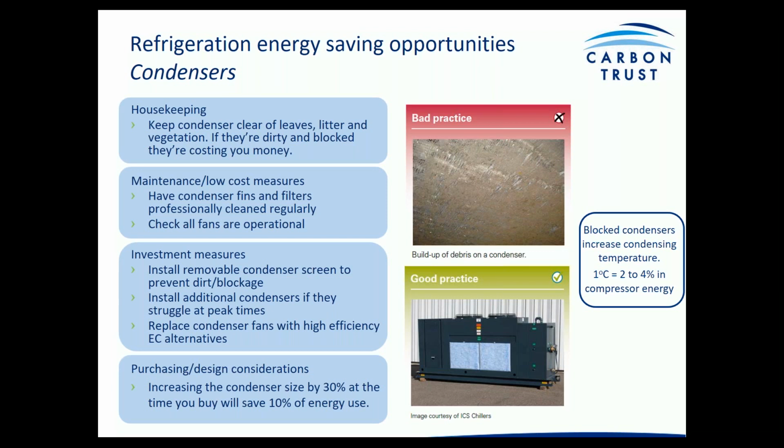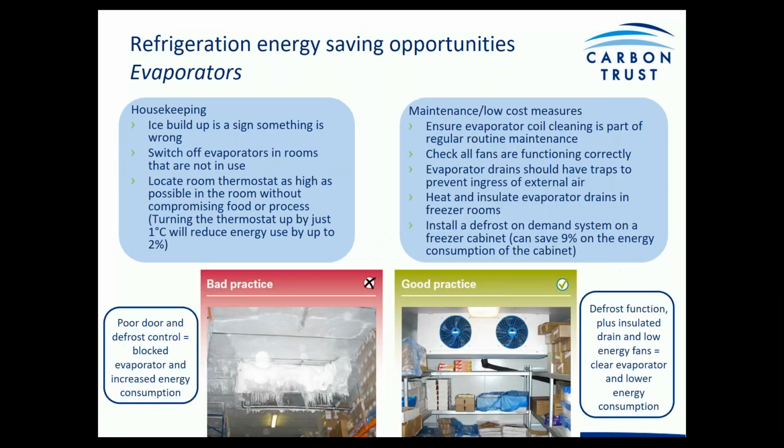So moving on to evaporators. These are collecting heat. Even in very cold environments, there's heat there to collect. So make it as easy as possible for them to collect that heat. If you see ice, something is wrong. It means you need to look at your defrost settings.